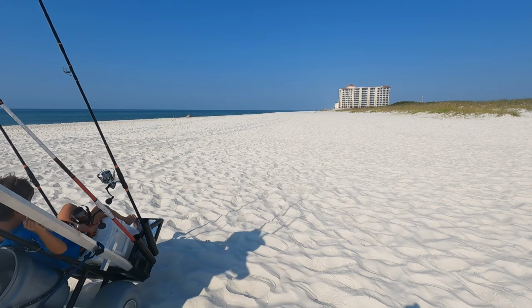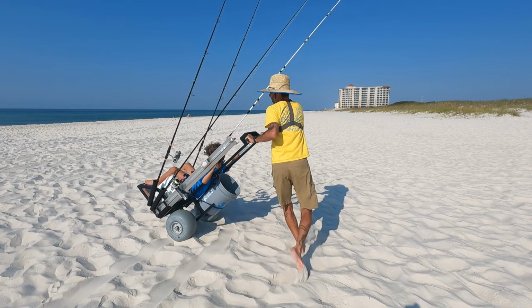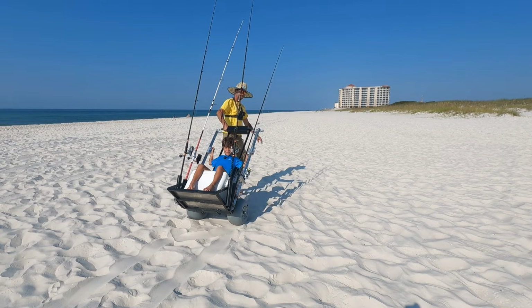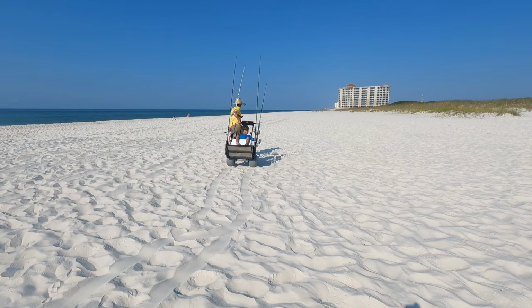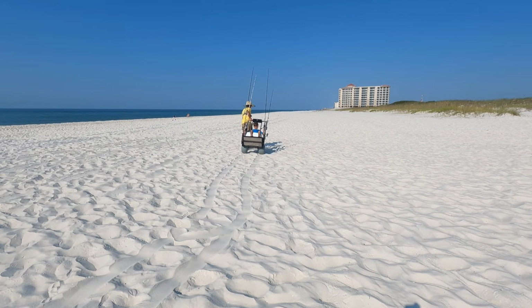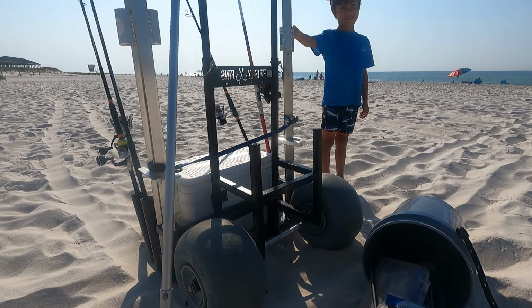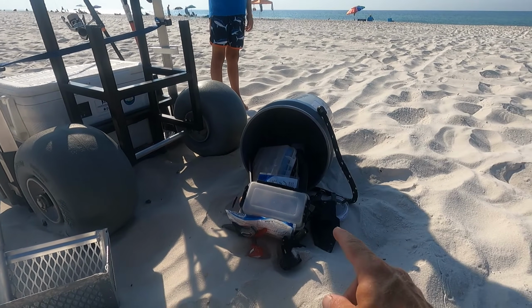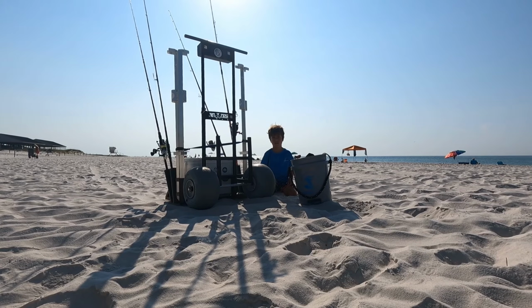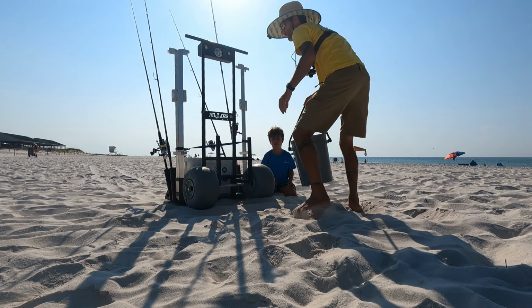All right, hold on a second. And this is pushing it, and you can also pull this guy backwards. Yeah, this seems a little easier. First disaster: when I strapped back on my bungee, I didn't wrap it good around the bucket here, and she dumped off. It worked. All right, let's try this again.